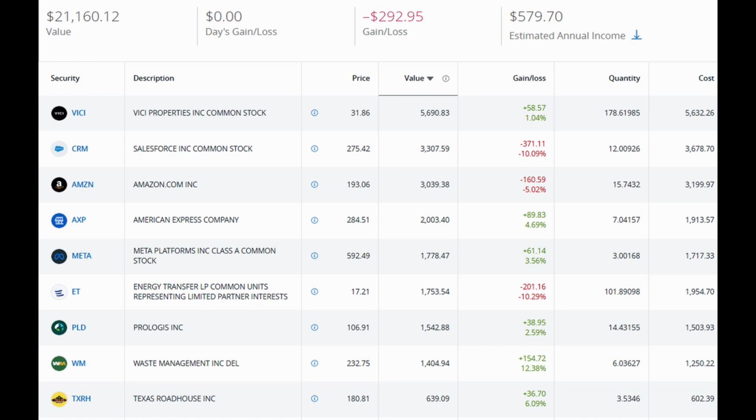Next up, we have Amazon, ticker symbol AMZN. I currently have $3,039.38, or minus $160.59. So down 5.02% on this, but I think that Amazon is an amazing business. I think it may be the strongest company in my portfolio overall, because it seems like their subscription service is almost a necessity in American life.